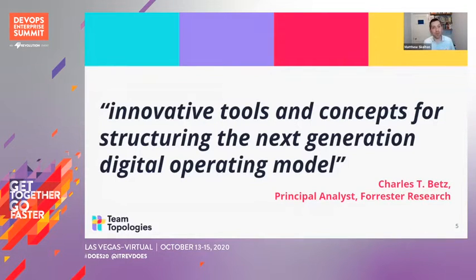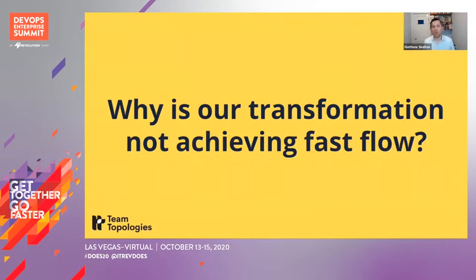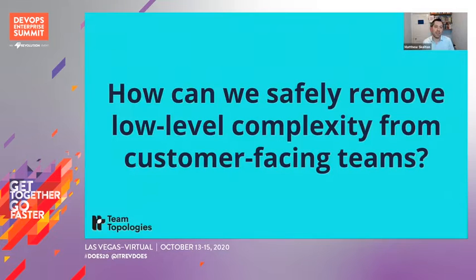So what kind of problems can we solve using Team Topologies? What kind of questions does Team Topologies address? So here's a few. Why is our transformation not achieving fast flow? What's our purpose and mission as a team within the organization? Why are our teams not able to respond quickly to business needs? And then finally, how can we safely remove low-level complexity from customer-facing teams? So these are examples of questions that Team Topologies can help resolve inside an organization.